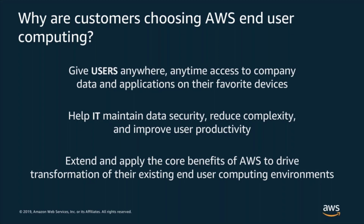There are three main points here that we hear. One is to give users anywhere, anytime access to company data and applications on their favorite devices. Again, that anywhere, anytime, any device type of user experience. At the same time, helping IT maintain data security, reduce complexity, and improve user productivity. And finally, many organizations had already applied the core benefits of AWS to their own IT transformation. And so extending this into their end user space makes a lot of sense as we move forward.